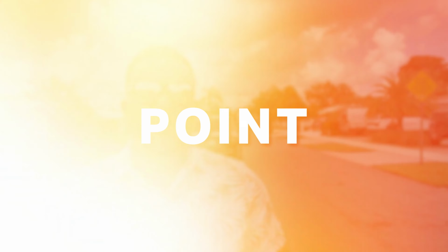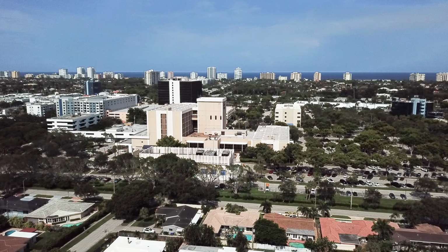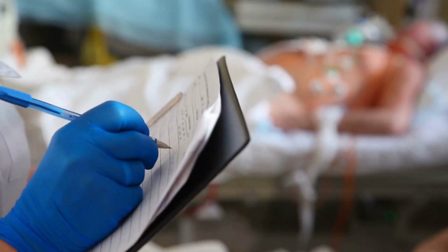In one of Fort Lauderdale's most popular communities, Imperial Point, home to prestigious Pine Crest School, which is a nationally recognized academic program, pre-K through 12th grade. Also home to Broward Health Imperial Point, a 204-bed community hospital that provides patients with the Imperial treatment. If you want to learn more about this great community, then keep on watching.